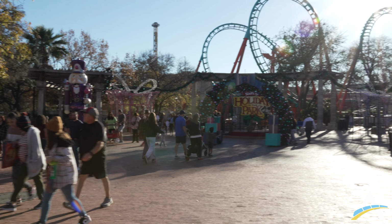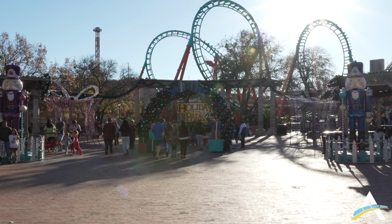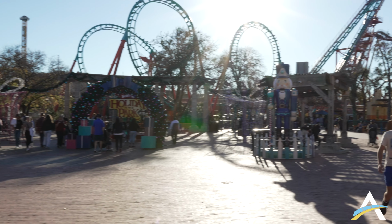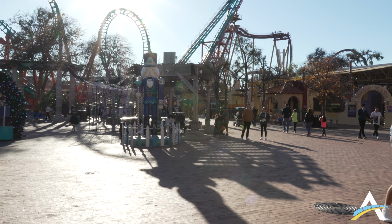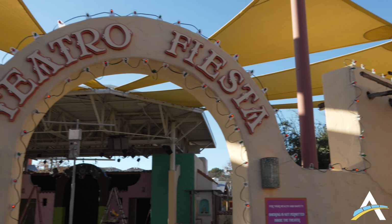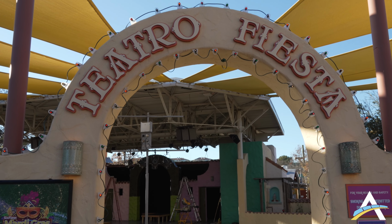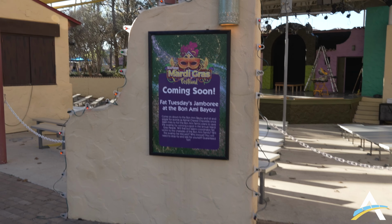Made our way into the park, and it's a very beautiful day. You can see people still enjoying Holiday in the Park here in Texas State Square. We're actually going to go to the right and start our journey that way. And since we're doing some in-park updates, one of the reasons the Holiday in the Park shows end a little early is because they've got to get right to work on Mardi Gras festival offerings.